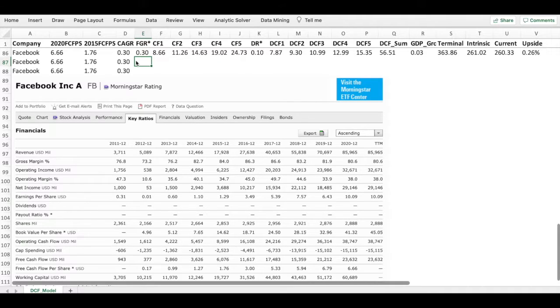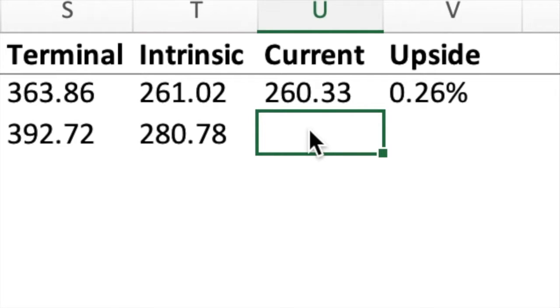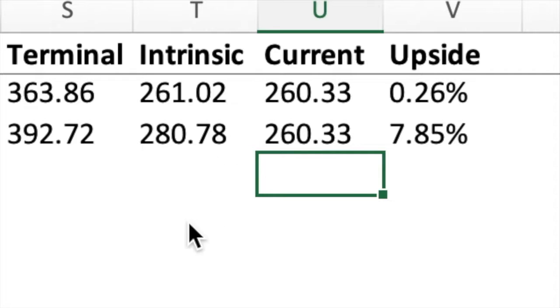be a big player in virtual reality, augmented reality, Oculus. I think that they're going to continue to grow their free cash flow per share at a higher rate than they have in the past. So I'm going to be slightly more aggressive at 32% future growth rate. We're going to keep the same assumptions, 10% discount rate, 3% GDP. The stock is currently trading at 260.33. So that is going to give 7.85% immediate upside.